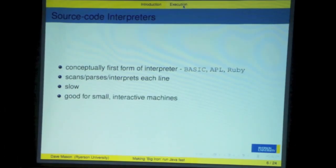But it's good for really small machines, because the interpreter can be quite small, especially for something like BASIC. The interpreters were very small. And it can also be very interactive. You have all the source code there. You can keep track of exactly what's going on. You can show people what's happening in terms of the source code. It's also good for small machines because the source code is generally more compact than the machine code would be. And so this means that you can run larger programs on small machines.